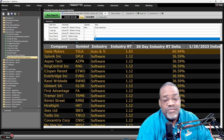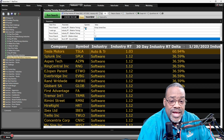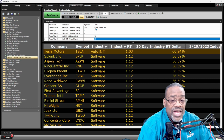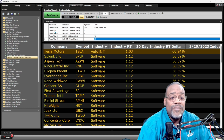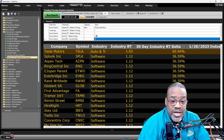Let me tell you what I've done for this. The industry RT, I sorted it by delta so that the fastest moving industries by relative timing come to the top of the list. Now, the next thing is using a VectorVest indicator, again, RT. 1 week ago, the industry RT was less than 1. And now when I run the search, the industry RT is greater than 1. This helps me to find the breakout industries.